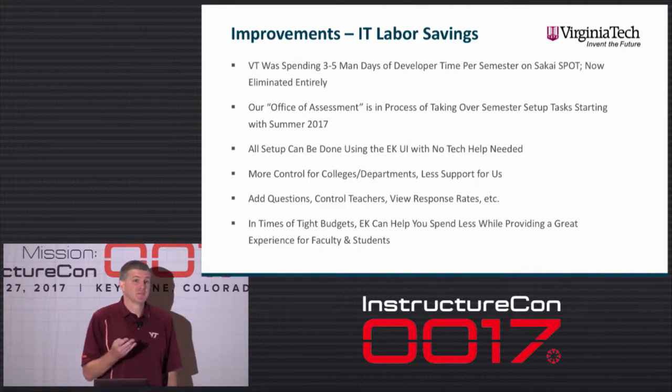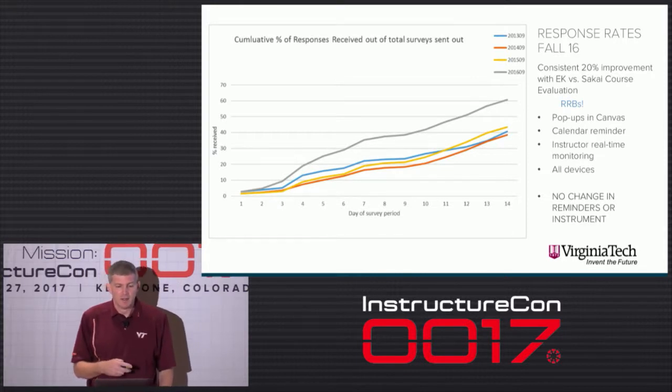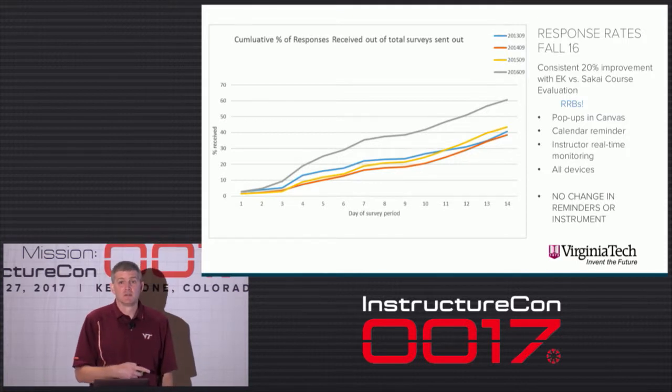My last 2 slides are some results, some hard results, some numbers. So I'm going to show you some graphs. In this first one, the gray line is EvaluationKIT. The other 3 lines are the previous fall semesters prior to fall of 16.